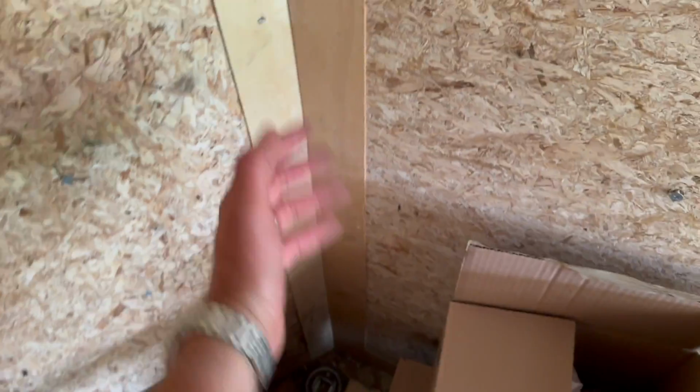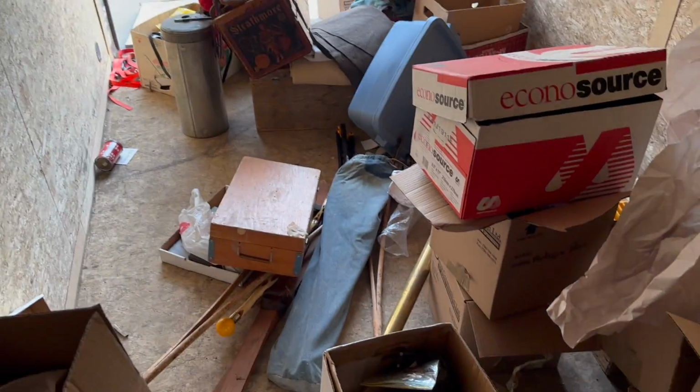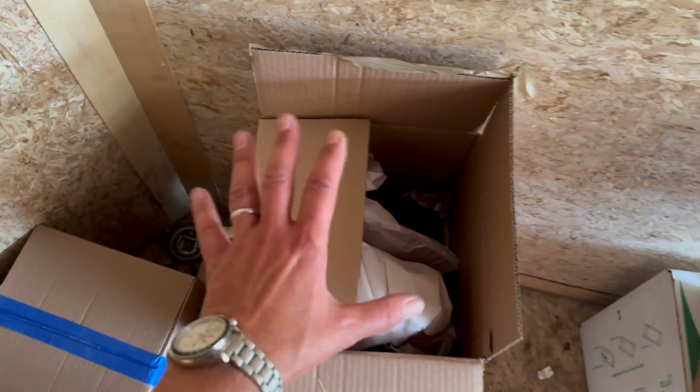Still a few boxes. I'm almost at the end of my trailer, which is good. I can see a bit of the floor. There's still a lot of stuff in here, but I am making some progress, and that's making me feel good today.